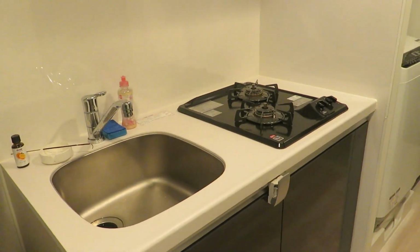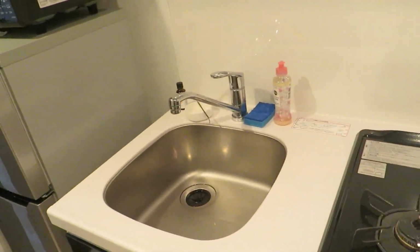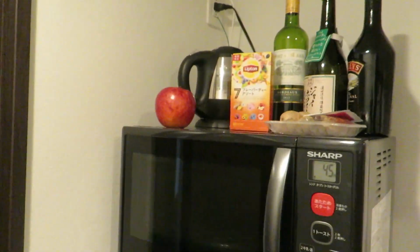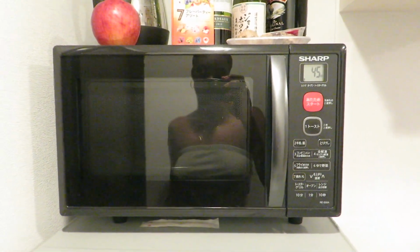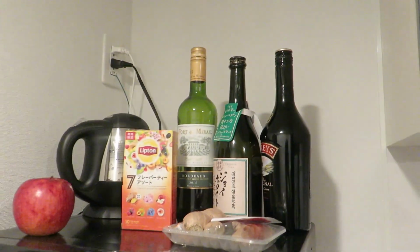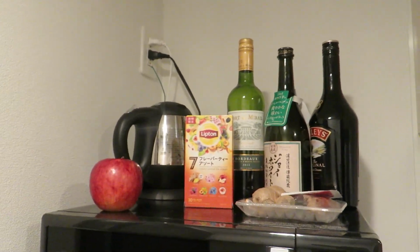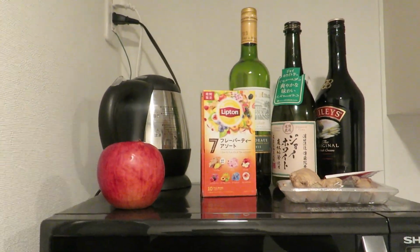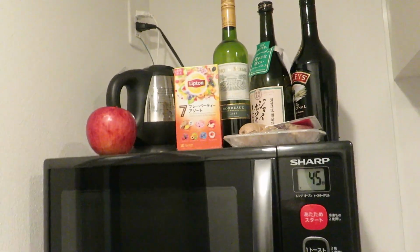So I'm always cooking in the kitchen, so I'm always using this space. This is my favorite part of the house, the kitchen, because I love to cook. Okay, and then now our apartment also came with a microwave. I don't use it as much, but my boyfriend does. My favorite drinks, Baileys, if you know me, tea, sake, some wine, and a tea kettle that also came with the apartment. This is our fridge.